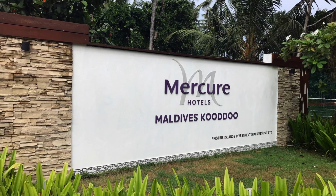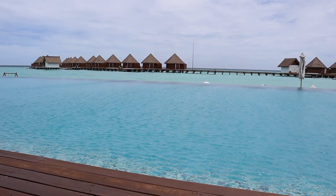Hey expats, so we are in the beautiful Maldives. We are on Kooddoo Island and we're staying at the Mercure Kooddoo here on the island. Unreal. Such a nice place, guys.